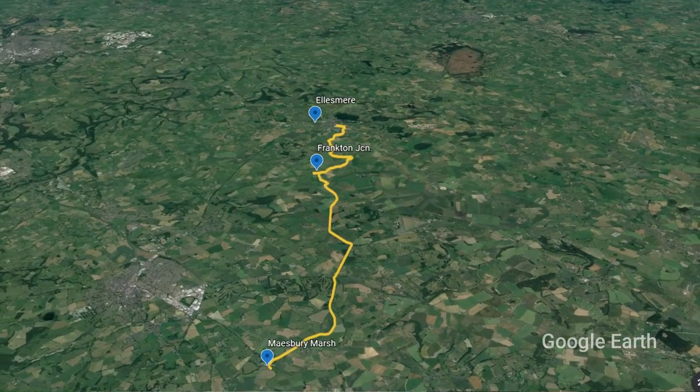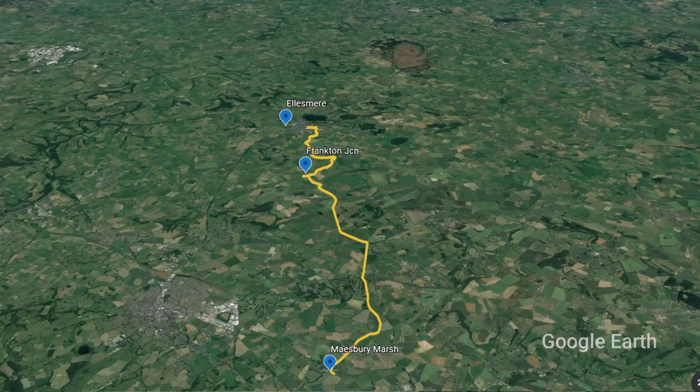Canal journey complete. We've just winded. We moved from Ellesmere through Frankton Locks down to Maysbury Marsh, and it's been wonderful, Fran. Yes, it is. It's been really peaceful and quiet, and we've loved that after the busyness of the Llangollen main canal. And I've got a feeling that when we've done Llangollen, I still can't get it right, we'll probably come back here again for a week's peace and quiet.